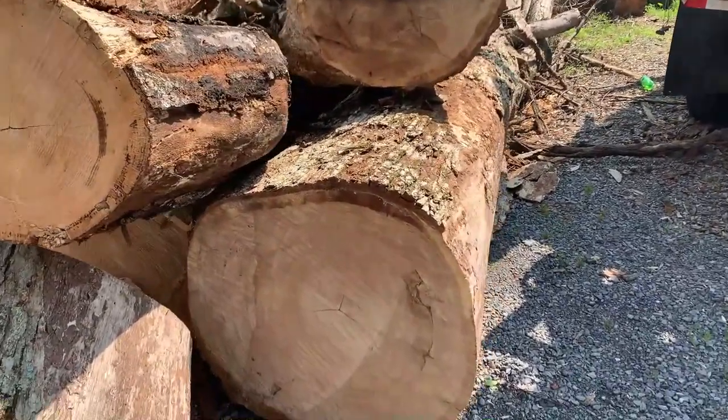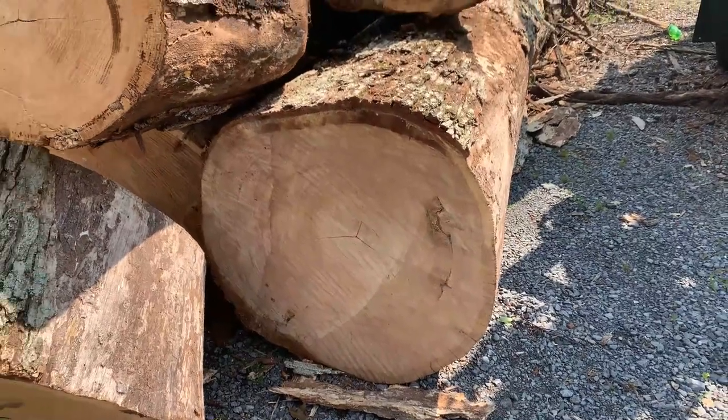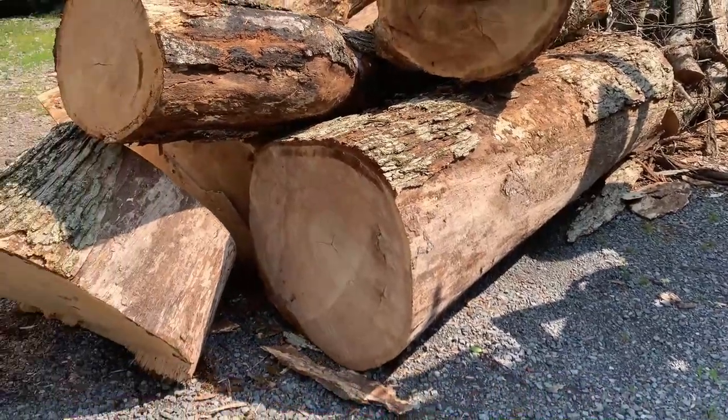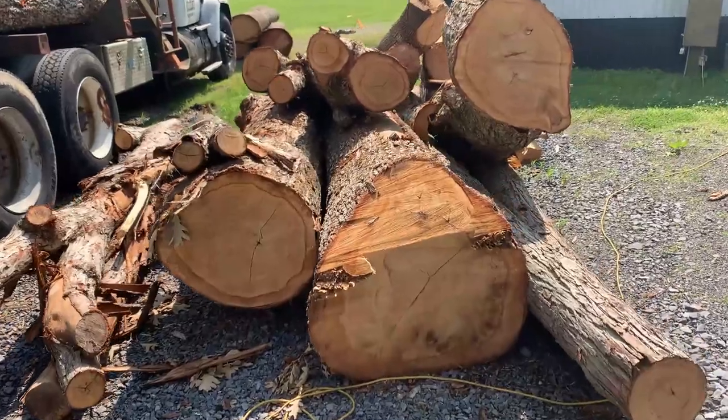There's the white oak we came to look at. It's about 34 inches there on the large end, and it's an 8-foot timber. Check it out, Bruno, look at that one. But over here, we got some more white oak we're gonna be getting.